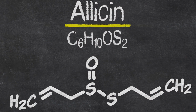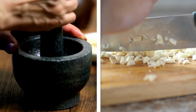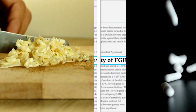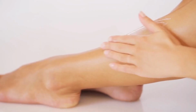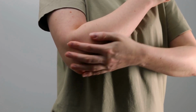Allicin, the star compound of garlic, a sulfur-containing substance that appears when we cut, crush, and mash garlic, has been shown in many studies to be effective in weakening and eradicating Candida. So, we can consume raw garlic or in the form of garlic extract capsules, especially to achieve effects in our digestive system. And there's also topical application, rubbing crushed garlic directly on the affected area.